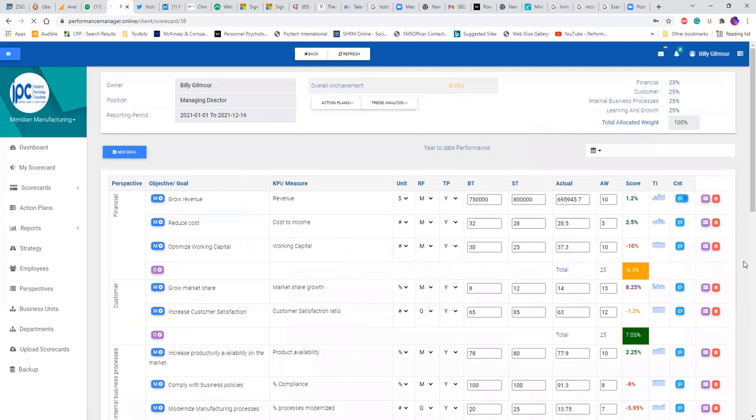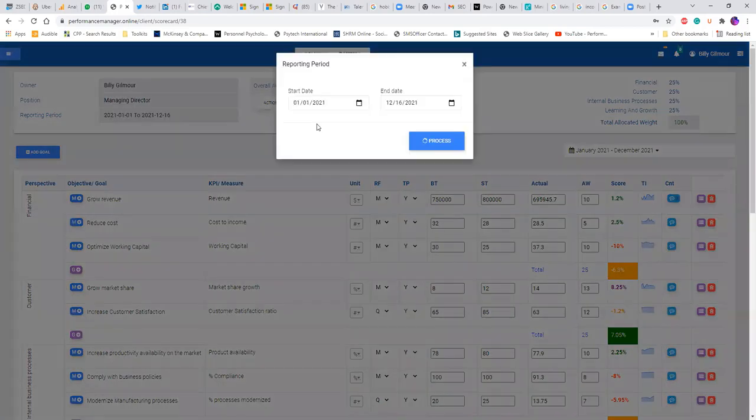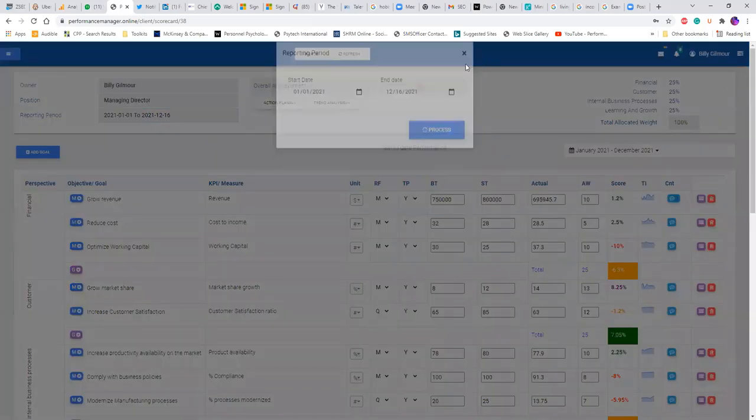So this is the scorecard, basically. In summary, you can see at the top, we've got the owner of the scorecard, who is Billy Gilmore. The position is managing director. Reporting period, it's for a year, 1 January 2021 up to 31 January 2022. If you click there, you may want to change the reporting period. It's entirely up to you.